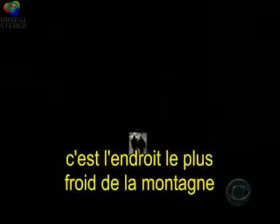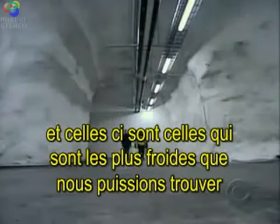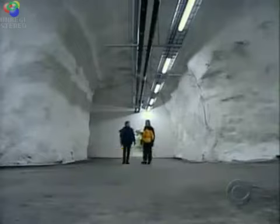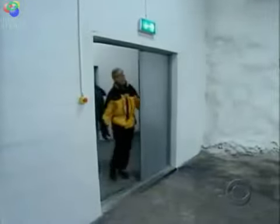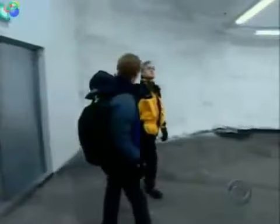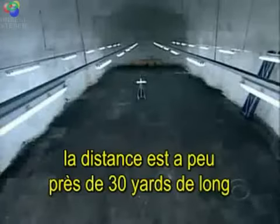This is the coldest place in the mountain. We wanted to take advantage of the naturally frozen temperatures down here, and we wanted absolutely the coldest spot we could find. It is pretty cold down here. It's cold. It's getting colder, actually. These are airlock doors. It keeps the cold air in. Wow. It's pretty big. So the foundation of humanity ends up here. It's about 30 yards long, about 10 yards wide and 5 yards high.